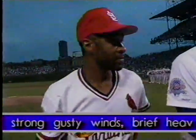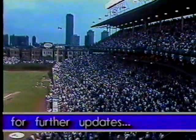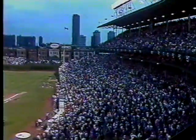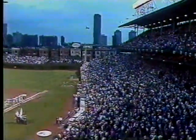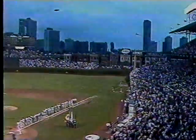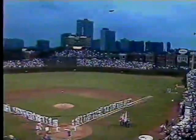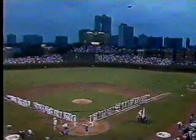Batting ninth and pitching, appearing in his first All-Star game from the Cincinnati Reds, Jack Armstrong. Ladies and gentlemen, your 1990 National League All-Stars. Jack Armstrong has gone to the National League clubhouse for his final preparations, the native of Englewood, New Jersey, Cincinnati's number 1 draft choice 3 years ago. He is 11-3, and in this, his first full season in the major leagues, he is the National League starting pitcher in the All-Star game.